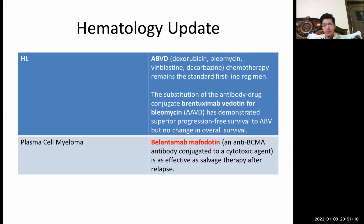Now, in Hodgkin lymphoma, we used to give ABVD. We all know doxorubicin, bleomycin, vinblastine, and dacarbazine. This was a standard line of treatment. It is still a standard line of treatment, but you can substitute the conjugate brentuximab vedotin for bleomycin. So you can replace the B with another B, but it is brentuximab. It has demonstrated a superior progression-free survival to ABVD, but no change in overall survival. So it can improve progression-free survival, right?